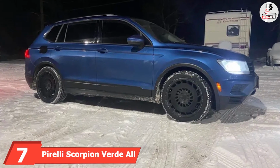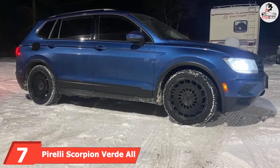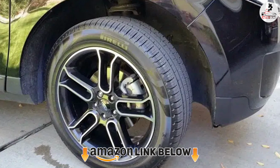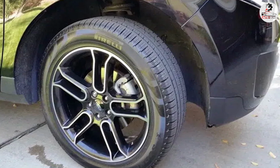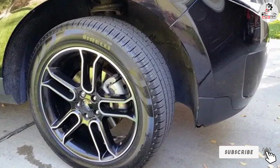Moving on to the next, at number 7 with Pirelli Scorpion Verde All Season Plus. Pirelli's touring offering for drivers of crossovers, SUVs, and trucks impresses in many categories. The only gripe we have is the slightly lower 65,000-mile treadwear warranty. Other than that, we only have superlatives to share.